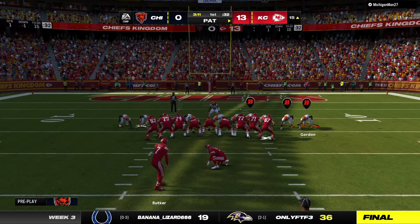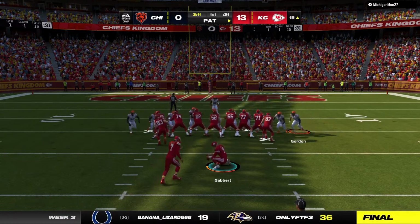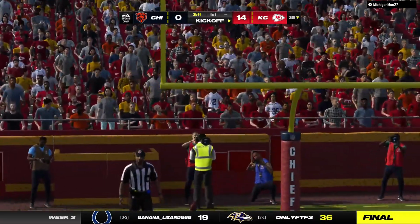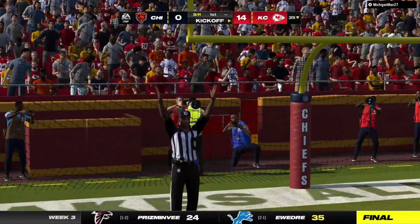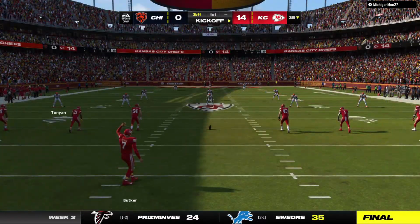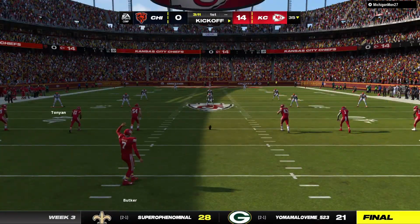It's probably also instinct a lot of times. If you see a lot of green grass ahead of you, go ahead and grab it. It's the exact right play to do. That's knowing when to break the rules and when to make a play that maybe you hadn't been taught. Extra point by Butker is on target, and that'll make the score 14-0.